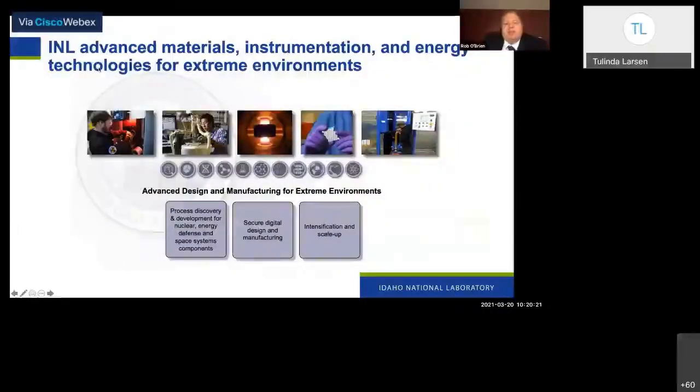So our initiative was set up a little over 2 years ago to engage in advanced design and manufacturing for extreme environments, based on our interest areas and also the mission areas of the national labs. And so we established an initiative that is based on 3 pillars: process discovery, the initial discovery of a manufacturing method or material system. And then we have a second pillar that is focused on secure digital design and manufacturing. And our third pillar is based on intensification scale-up, that is looking at tech transfer and enabling the utilization of the discoveries that are made in the early stages, utilizing the design methodologies that are developed, and then putting them to practice to enable competitive manufacturing processes.